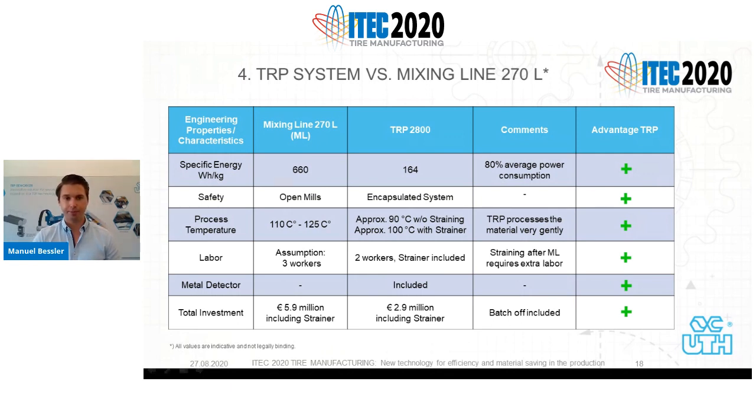For the labor, the assumption for a line, we put here like 3 workers. For the TRP line, you can run the line with 2 workers, 1 operator responsible for the process and a second person as a worker for loading the material. Straining, when you do it after the mixing line, requires extra labor time and costs. A metal detector, in our case, is included.